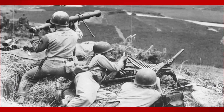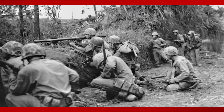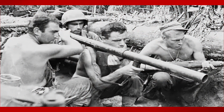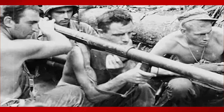The bazookas had arrived sealed, shrouded in secrecy so strict that even the men meant to use them had no idea how they worked. As bullets snapped overhead and shells exploded along the beaches, soldiers pried open the crates and pulled out the steel tubes. There were no manuals, no instructions, and no prior training. Men fiddled with wires, searched for firing switches, and tried to understand how the crude sights aligned.